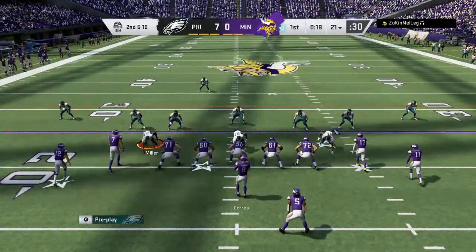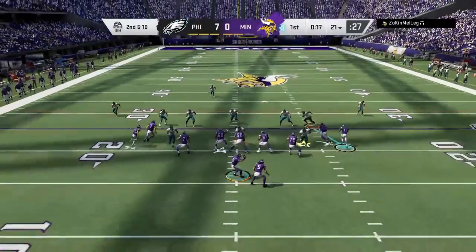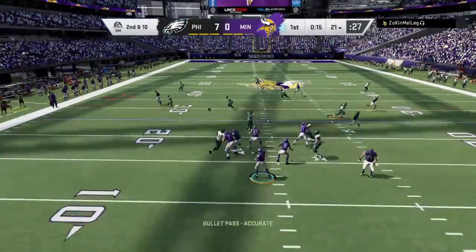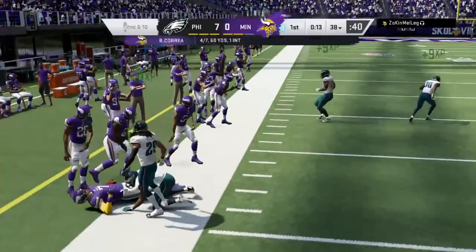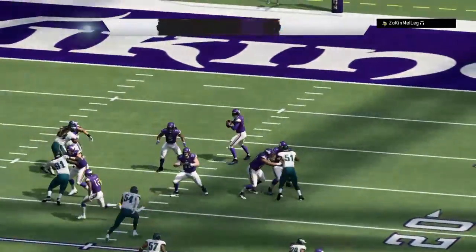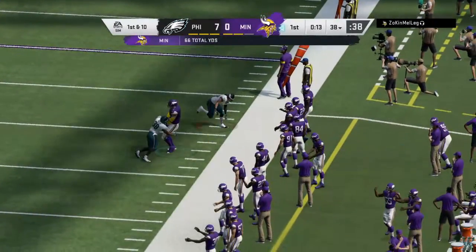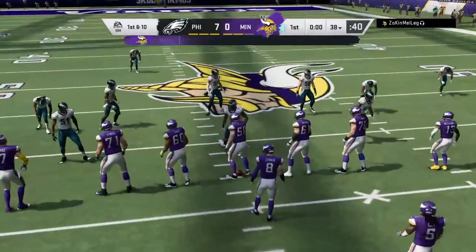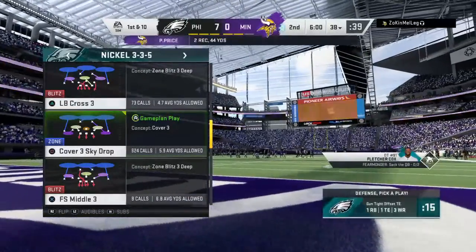From the 21, it's 2nd and 10. Check. Now to throw again. Correa. Throw left side complete. It's Price. 17 yards, 1st down, Vikings. Trying to get one more in here before the quarter breaks. After one, 7-0.